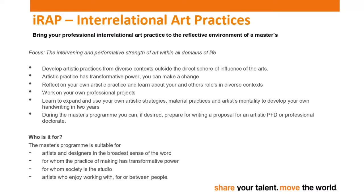And for this expanding and using of everybody's own artistic strategies, material practices and mentality, that's a process which is slightly outside of our school. People are embedded in their own processes. But of course, at least once a week, people also meet and discuss and meet guest tutors. So it's basically the same setup.